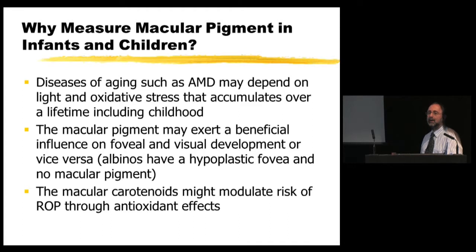So why should we think about macular pigment in children? Well, we know that diseases of aging, such as AMD, may depend on light and oxidative stress that accumulates over a lifetime. And there are also important questions that the macular pigment, which we know appears pretty early in life, might be important on visual function and influence foveal development in very young children. And then there's also the question that needs to be looked at: could carotenoids, which are very good antioxidants, be important and modulate the risk of retinopathy of prematurity?